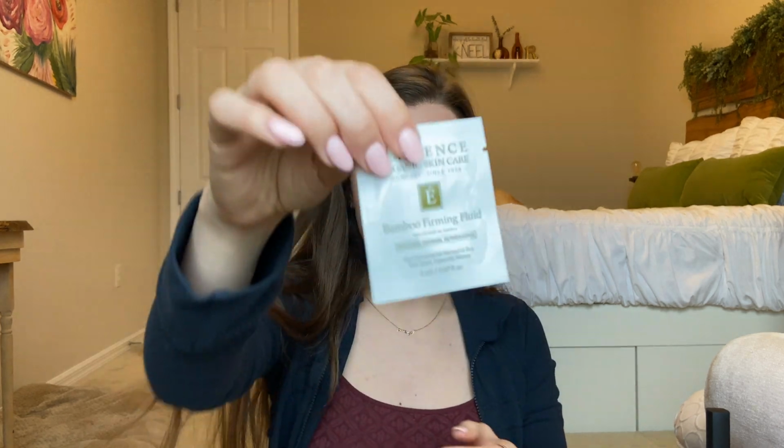For the mornings though, I'm actually trying these out and I really like them, and I'm probably gonna get at least one of them for mornings, but I've been using also Eminence. It's the bamboo firming fluid. Sounds a little odd, but that's what I use. Or the 8 Greens with moisturizer, and I can use both or I can just use one of them. Today I'm going to go in with more of the firming fluid. It's not like a serum, but it's not like a moisturizer.